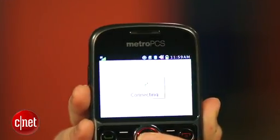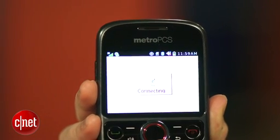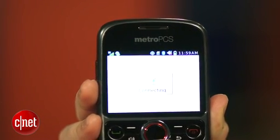Sluggishness overall was a little bit of a problem with this phone, so you have to have a little patience, especially if you're going to use any internet feature. This is not one of Metro PCS's LTE phones, so you will be riding on a 2.5G network.